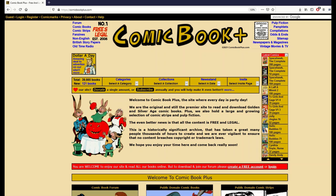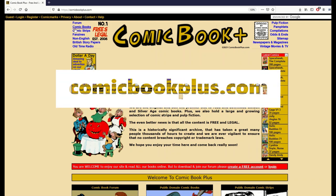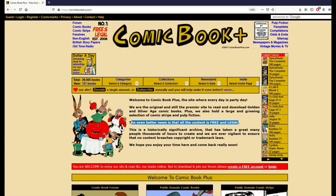And in today's episode, we're going to take a look at science fiction comics. Now, if you're not familiar with this whole free comic book thing, I'm not some illegal copyright pirate. I'm on a public domain website. It's a website called comicbookplus.com, and these are all free and legal. It says right here, even better, all the content is free and legal.